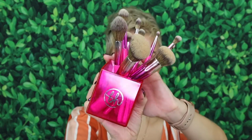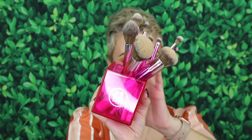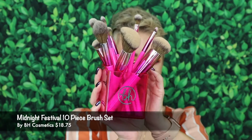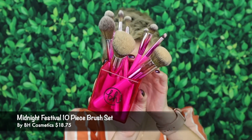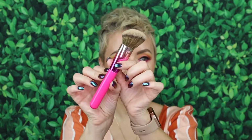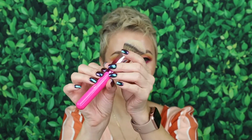The next item I picked up is this gorgeous brush set. This is the Midnight Festival brush set. This is 10 pieces. Right now, it's on sale on the Beige Cosmetics website for $18.75. Guys, Beige Cosmetics makes some of my favorite makeup brushes. I think I use their brushes just about every single day. They are so soft, guys. They're so well made, and for the price, guys, you just can't go wrong.